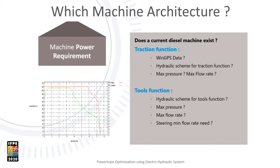So this is an example for a gradability scale between two machines. I know it's a little hard to see, but there's a green curve and a red curve. How do two machine geometries compare to each other? Well, WinGPS is our proprietary tool, but really any machine dimensioning tool that you can imagine would fit that role. How do architectures compare to each other? What's the max pressure and flow? Also considering things like steering.